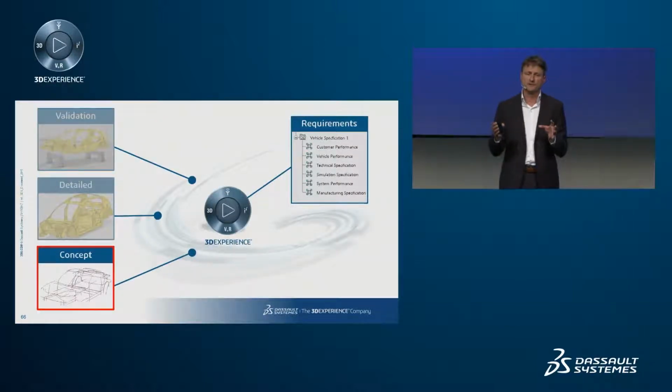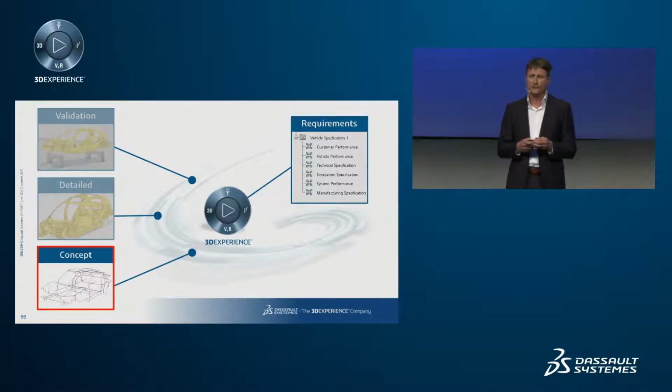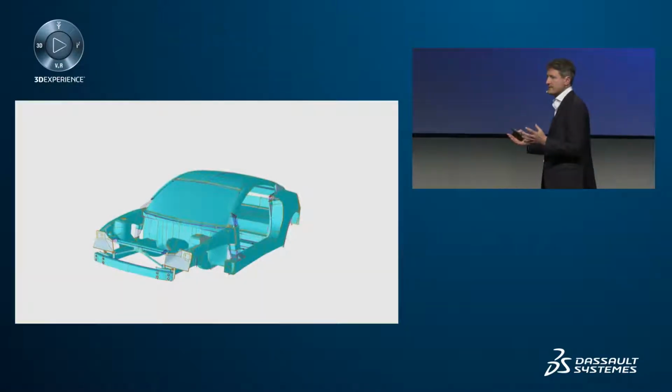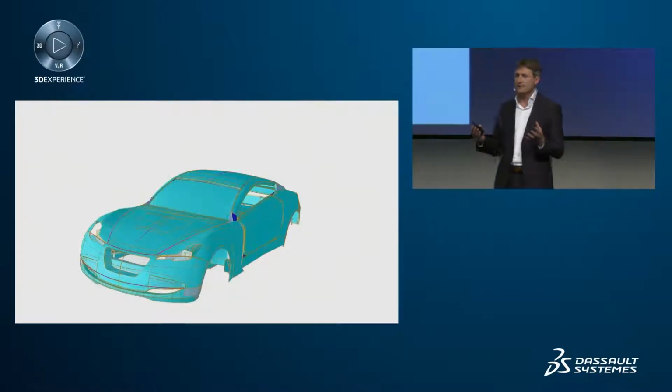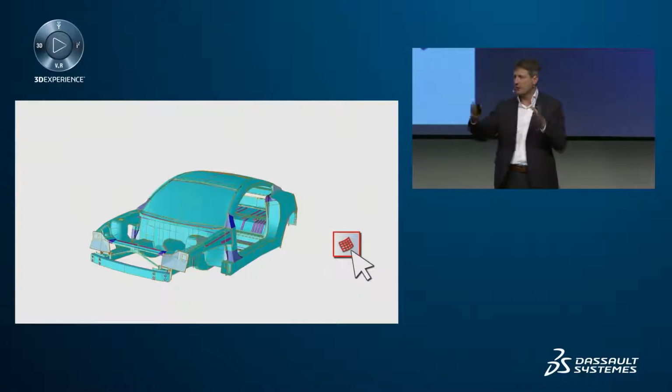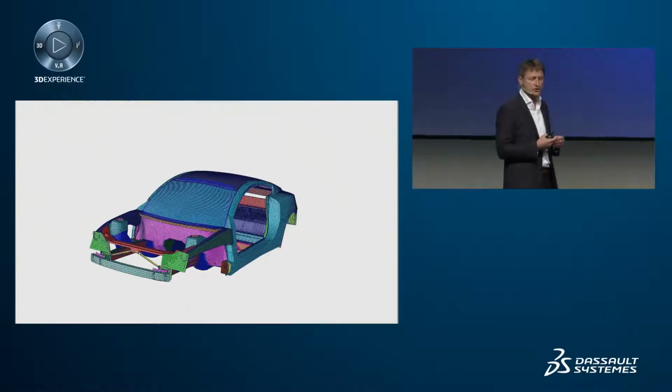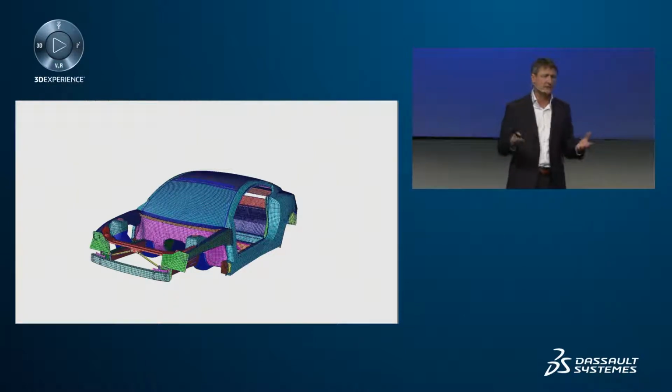Now let's start with the concept phase. And here the first step will be to create our body in white. And for that I'm using a specific technology called SFE Concept, which is part of the CATIA brand. And the beauty about using SFE Concept is that we can create global parameters so that we can change the overall dimension of the car during the development process. We can also create an associative mesh, and now we can immediately start to run some basic analysis like calculate the stiffness or the eigenfrequency of the body in white. But as I said earlier, our main goal is to run a crash analysis. So now we have to enrich our car with additional components.